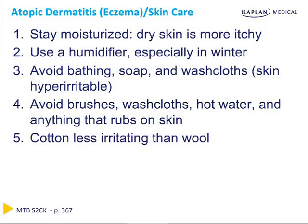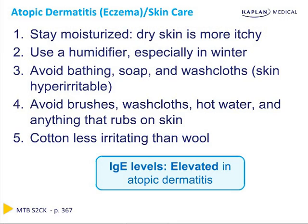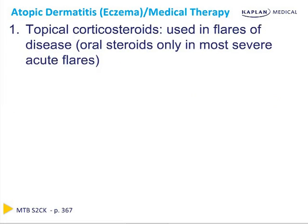And cotton is less irritating than wool. Wool is simply much more irritating to all skin. Yeah, you had to go to medical school to learn that, right? Don't wear wool, it makes your skin irritated. IgE levels are elevated in atopic dermatitis, but we're not doing that as a clinical test. Here we go, back to the doctor part.